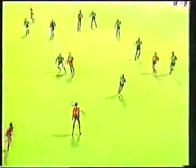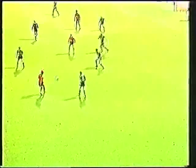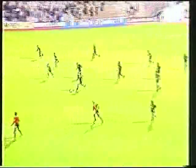Malpass. Now Krivokapic again. Good dummy, which lets in Hines. Danger on the left now for Glentoran. Preston shot cannons off a defender.